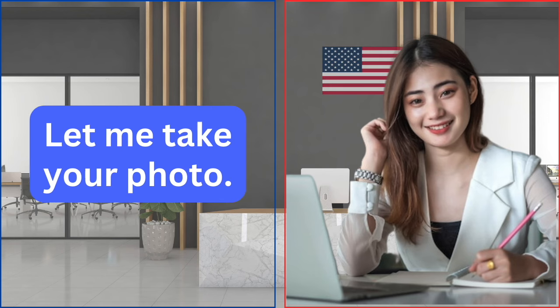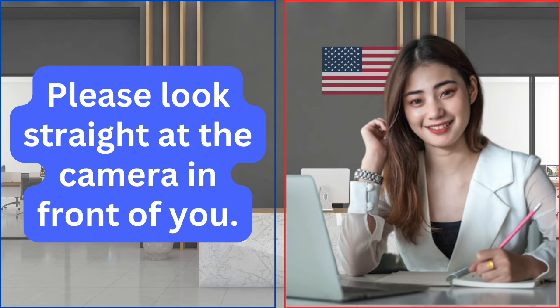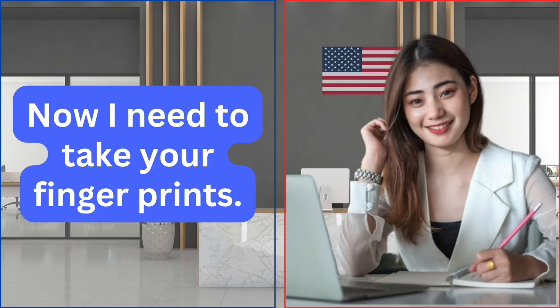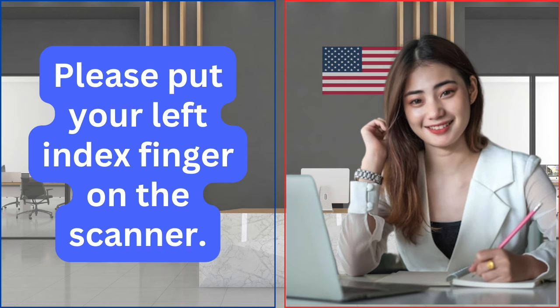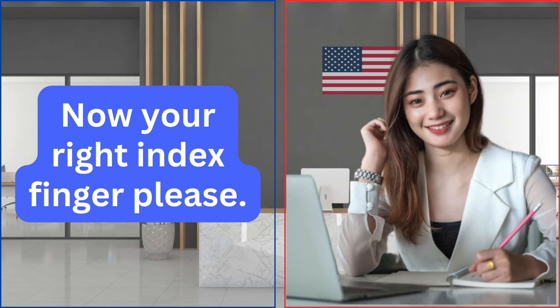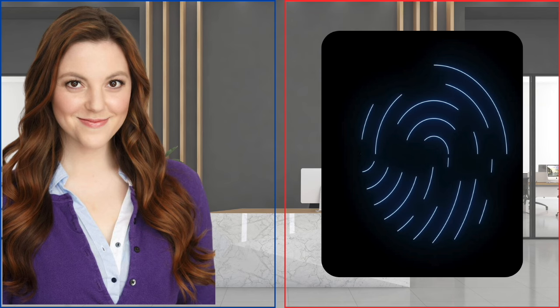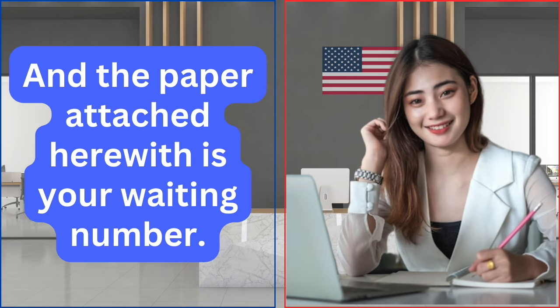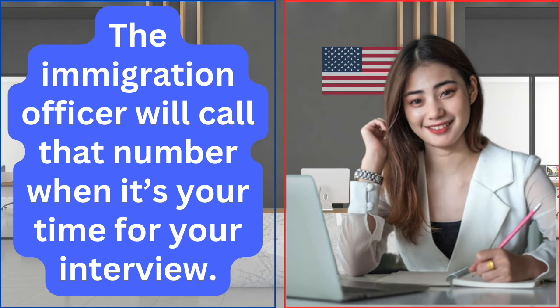Let me take your photo. Please look straight at the camera in front of you. Now I need to take your fingerprints. Please put your left index finger on the scanner. Now your right index finger, please. Okay. You may now take back your appointment letter. And the paper attached herewith is your waiting number. The immigration officer will call that number when it's your time for your interview.